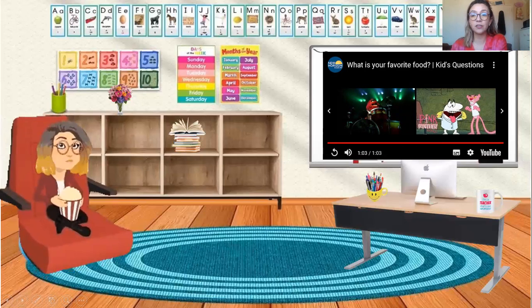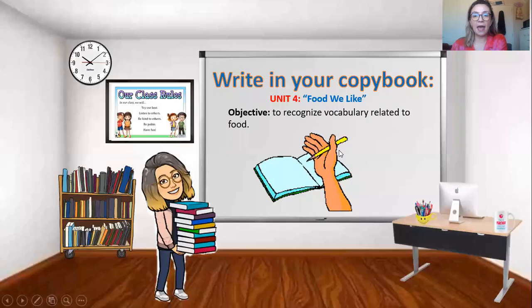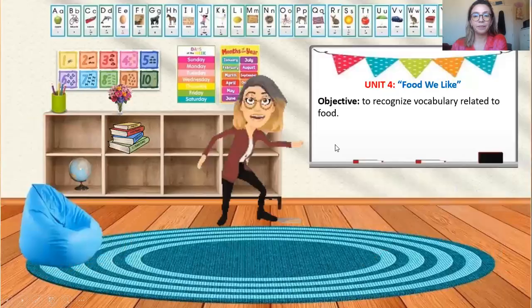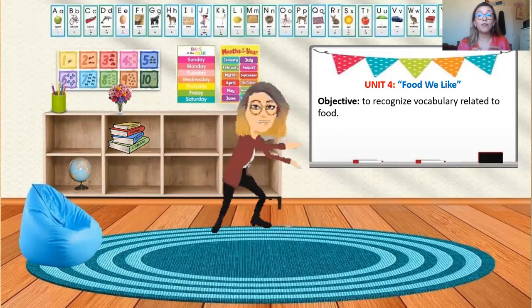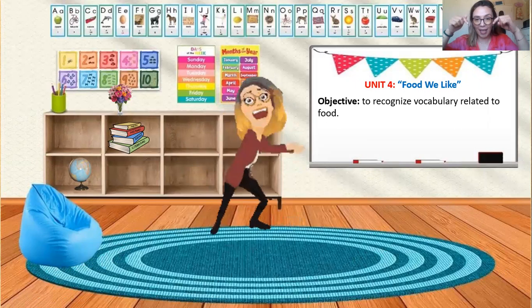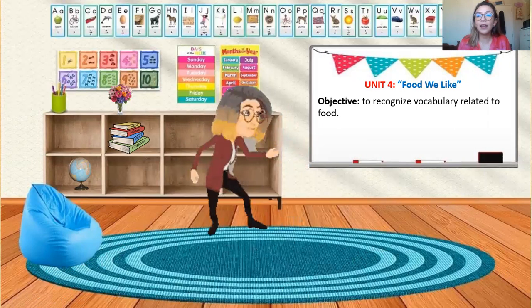Okay, so pay attention. Here we have, that's me, pointing to the PB. Te estoy ahí señalando la PB que mires. The title of the unit, Unit 4, and the title is Food We Like, la comida que nos gusta. And the objective for today is to recognize vocabulary related to food. Reconocer vocabulario relacionado con comida, con alimentos, okay?